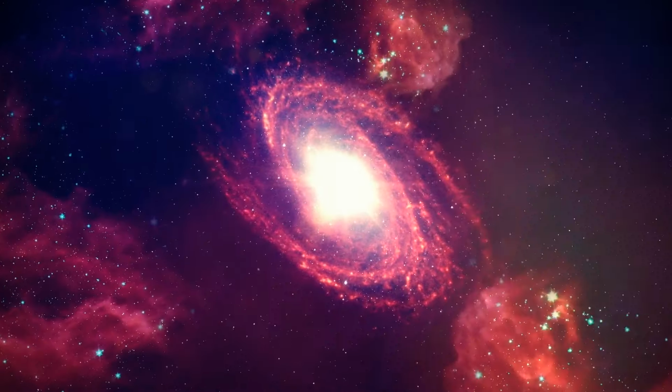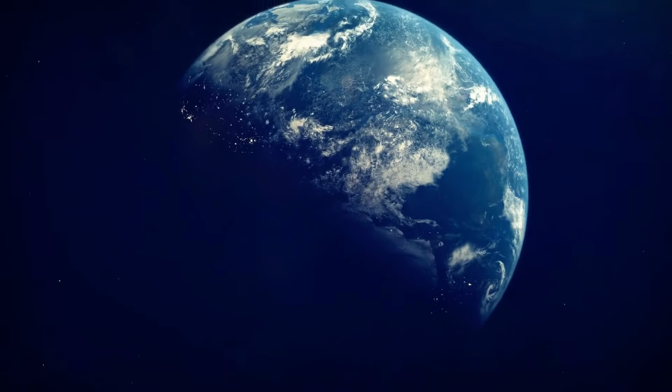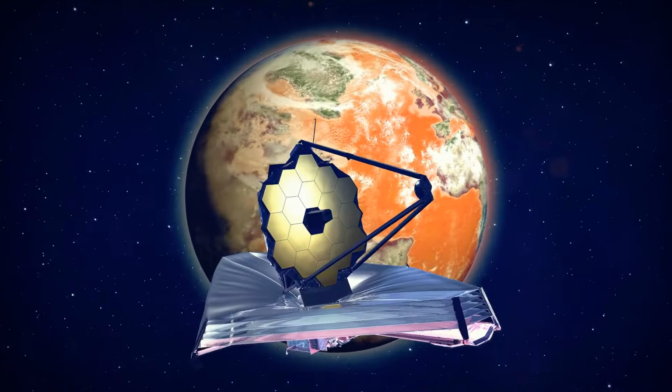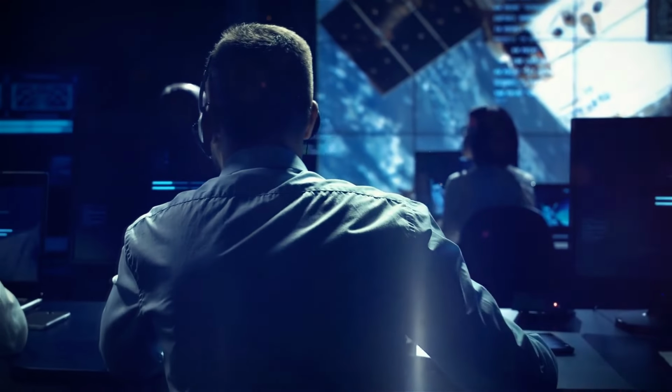We'll see how the first stars and galaxies were born, and how the universe turned into what we observe today. But also, this telescope can be used to examine Proxima Centauri b. Astronomers will be looking for artificial light there, like the LED lights we have on Earth.